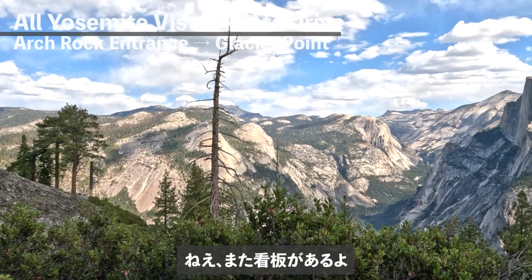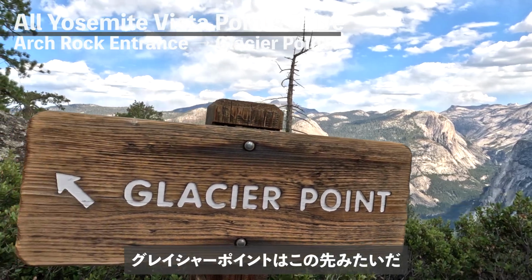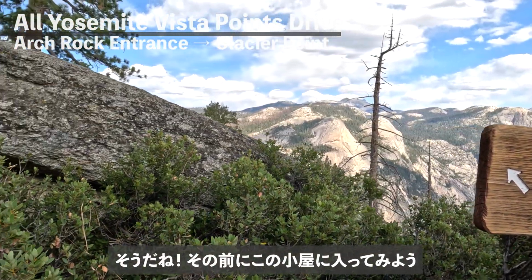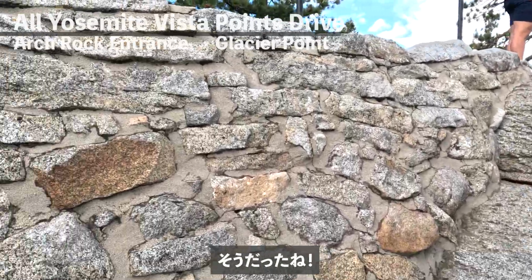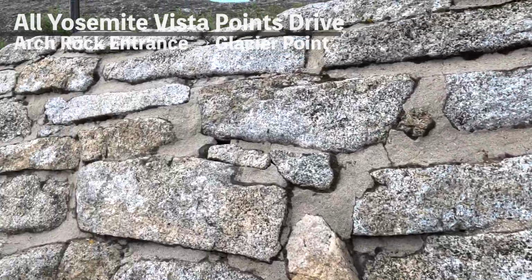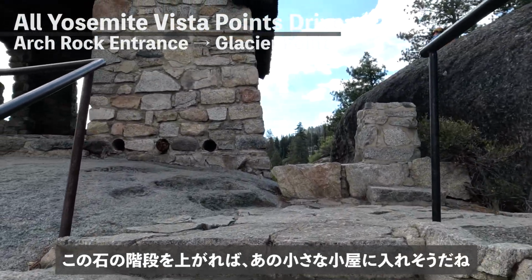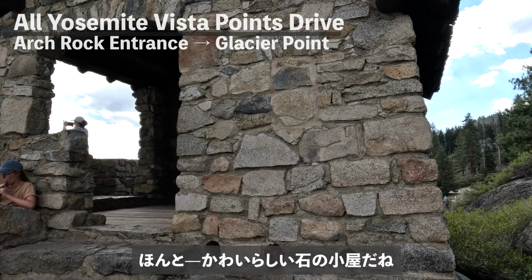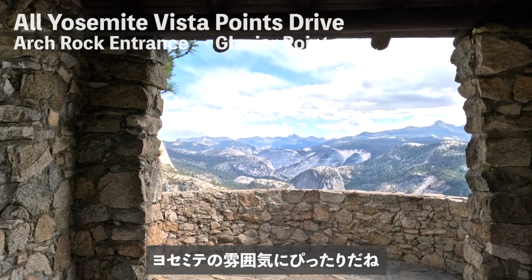Hey, check it out! Another sign. Looks like Glacier Point is farther down the path. Yeah, but first, let's duck into this little hut. Right. The map called this the Geology hut, remember? Oh, that's right. Looks like we can climb these stone steps and check out that little hut. Yeah, such a charming stone cabin. It really matches the whole Yosemite vibe.